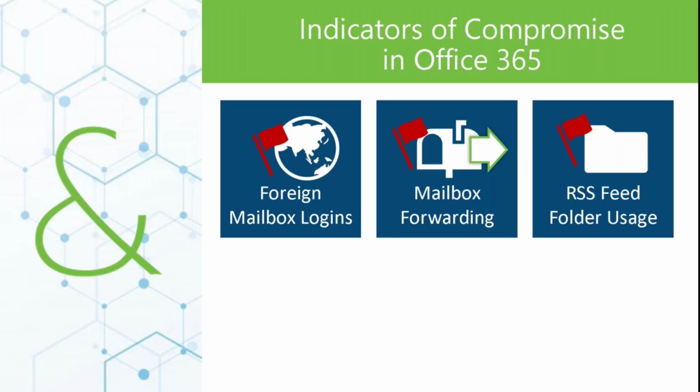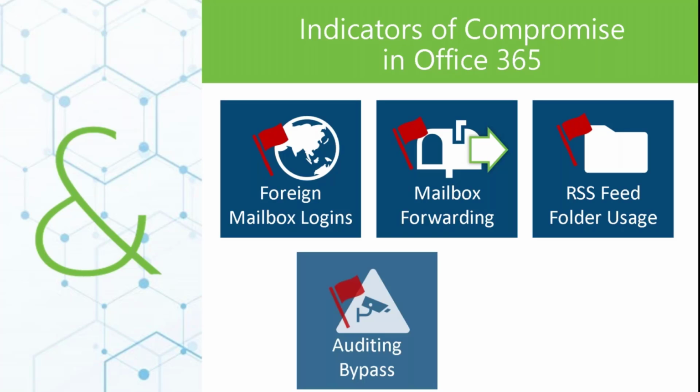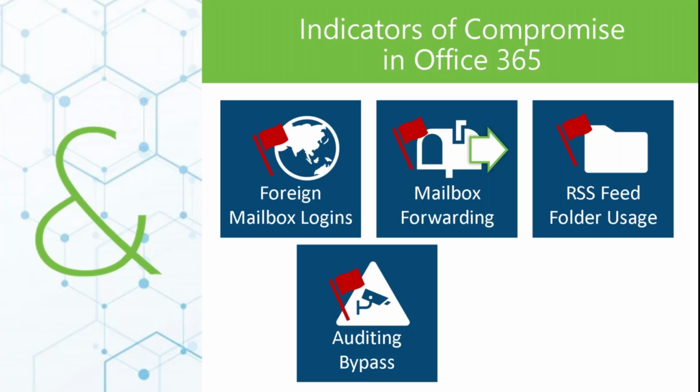What we've seen before is attackers divert mail that they don't want their victims to see to this folder so that they have their own stash of messages that they're sending and communicating with other victims in this folder. And so that's one of the things that we look at is their mail being stored in that RSS feed folder.